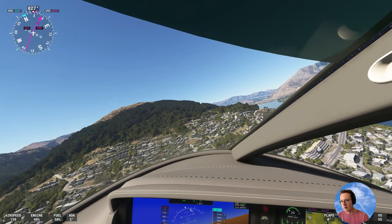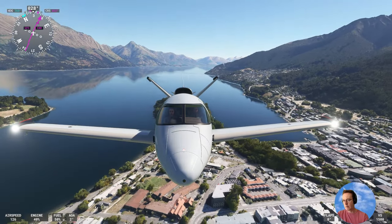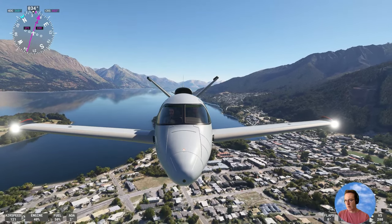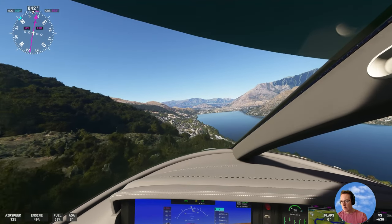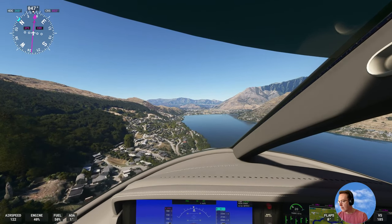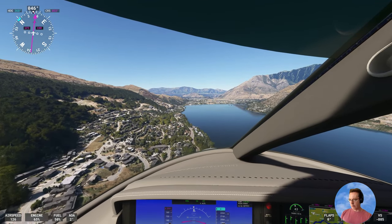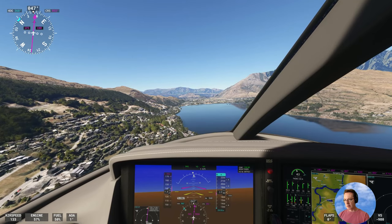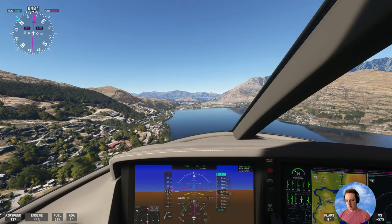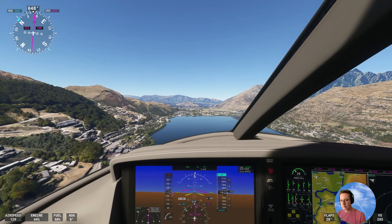Now it's going to come over this rise. Queenstown Tower, WTFS 1 is 4 miles west, 1,700 feet, with Charlie to land. A little bit close to the trees. Keep the bottom of the aircraft clean. Okay, now we're coming into land. Rightio, let's get busy. Keep it pretty slow. Put the flaps down. Put the landing gear down.